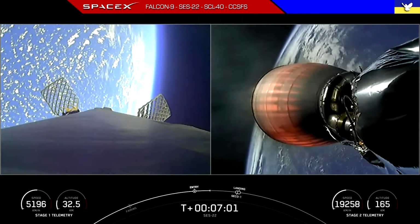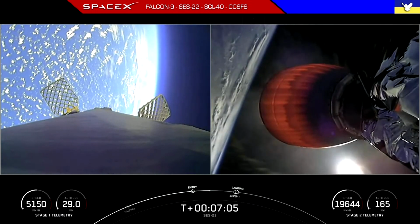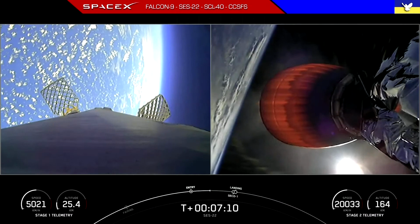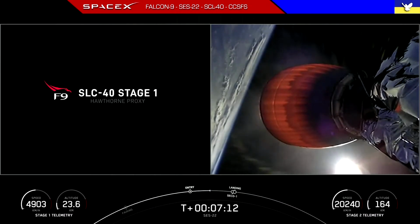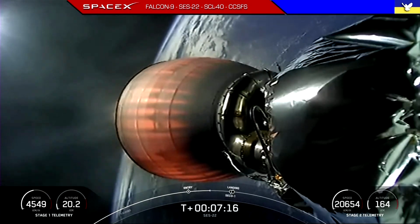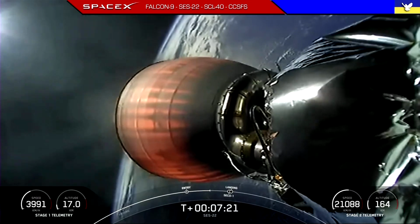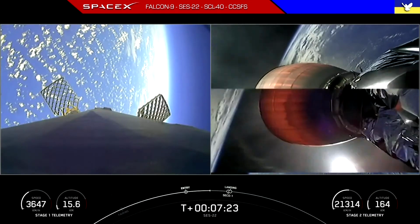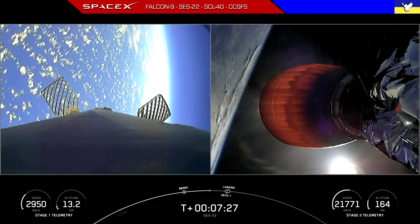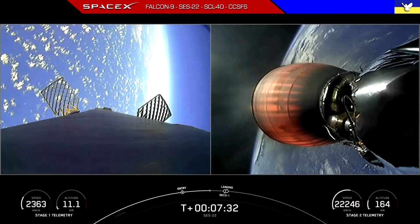And the entry burn... Vehicles are on nominal trajectories. Great call outs, nominal trajectories for both vehicles. Now the entry burn does help slow the vehicle down as it enters back into the Earth's atmosphere, but the atmosphere actually helps to scrub most of the velocity on the first stage. So that's why we can let it coast until we get closer to landing, and then we'll ignite that last engine for the touchdown just a few seconds before landing. Stage 2 is in terminal guidance.